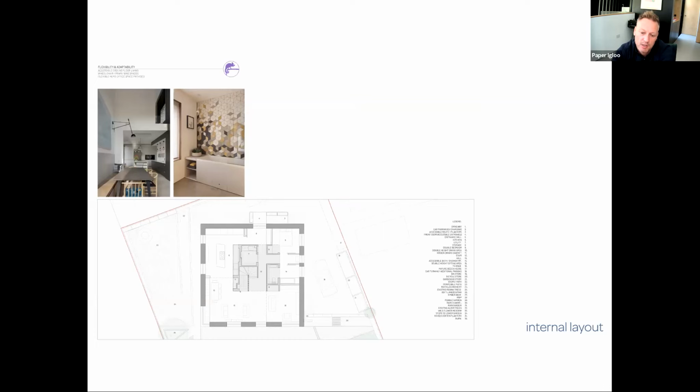Movement through the house is essentially from north to south, with the view I mentioned previously straight through to the garden as soon as you enter, but it's also possible to circulate around the central core in both directions, which creates a nice sense of fluidity to the ground floor plan.